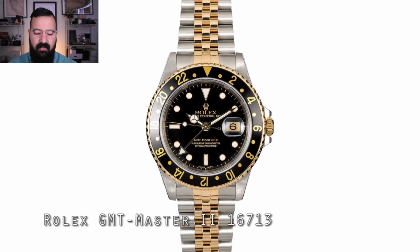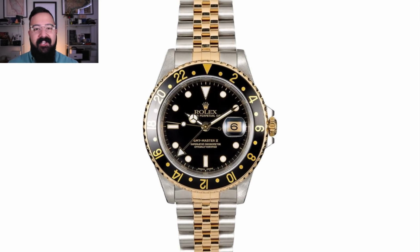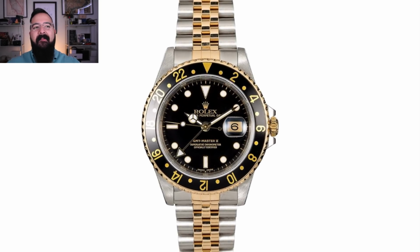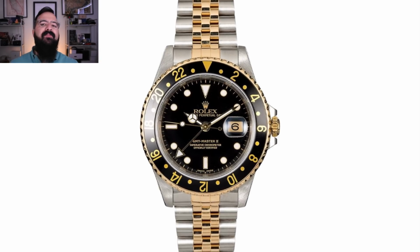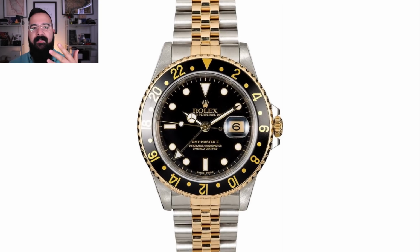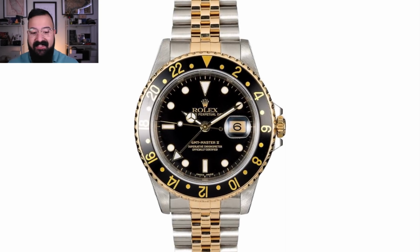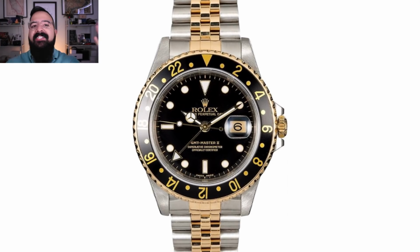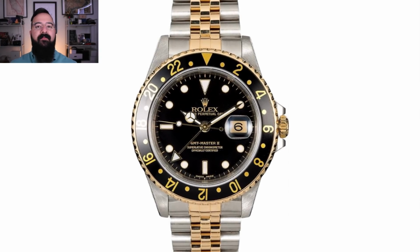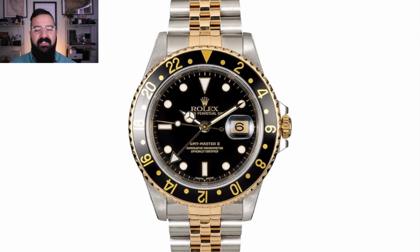All right, the next Rolex you should be purchasing right now is the Rolex GMT-Master II 16713. Now guys, this is such an underrated Rolex. I can't believe it. I mean, seriously, can you find an automatic GMT two-toned Rolex for under $10,000 these days? Yes, you can with this reference number, but no one's paying attention to it. Why? Guys, seriously, regardless of whatever happens at Baselworld 2020, get this Rolex because the prices are only going up with this one.